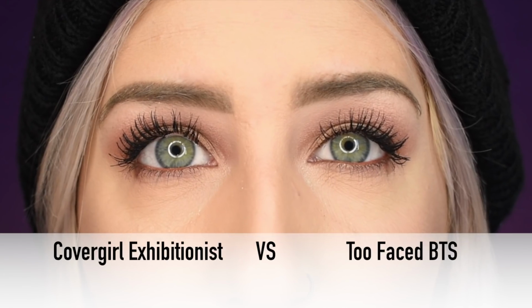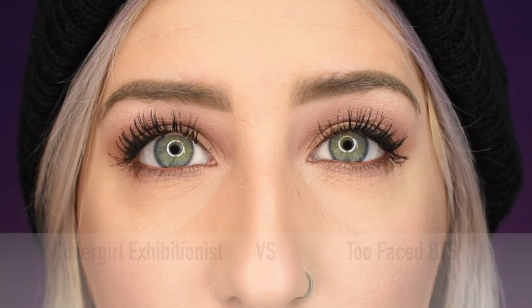The curl is so much better on Exhibitionist, which I really like. I thought the Better Than Sex mascara curled really well, but boy, let me tell you. Wow, that's crazy. I'm gonna do the bottom lashes too, but can you guys tell which one is which? If I switched it all up, would you be able to say that's the more expensive side, that is the cheaper side? Yeah, okay.